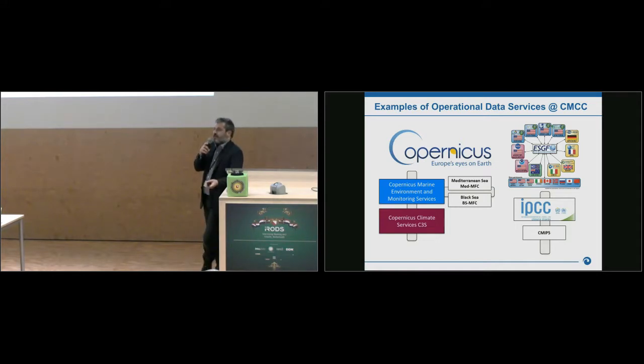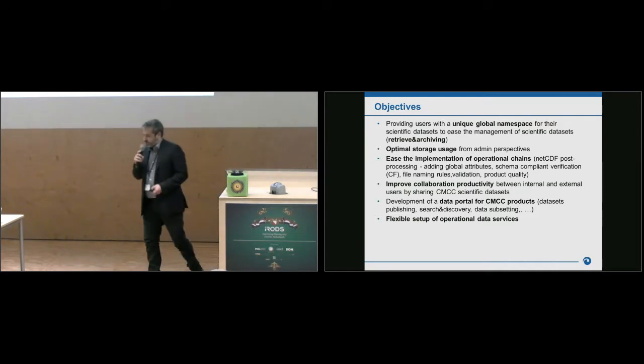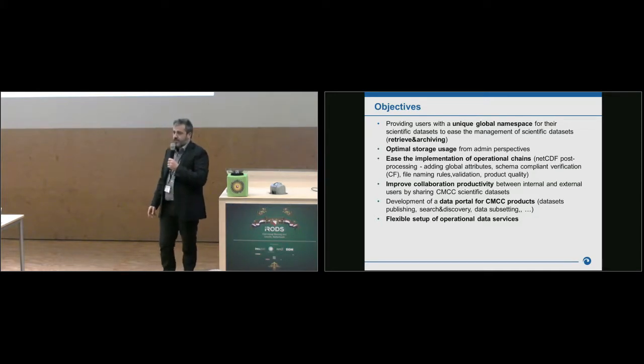Some are operational, and daily operational means that every day we produce data for the service, like daily forecasting, analysis, and so on. So the point is how to provide users with data, because at the moment the situation is that researchers just use what we have: a supercomputing center with HPC facilities, an HPC file system, GPFS, a supercomputer, and then an archive based on a tape library.